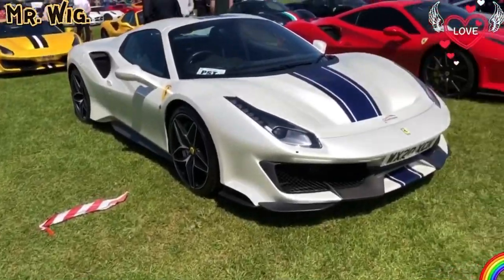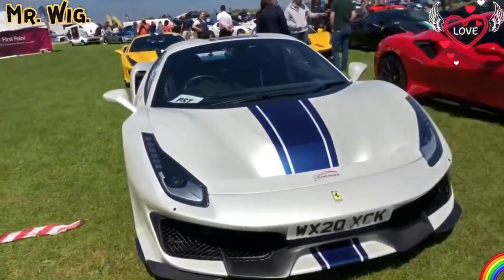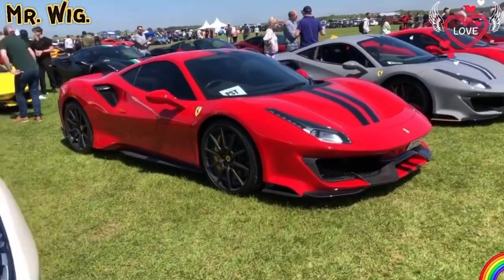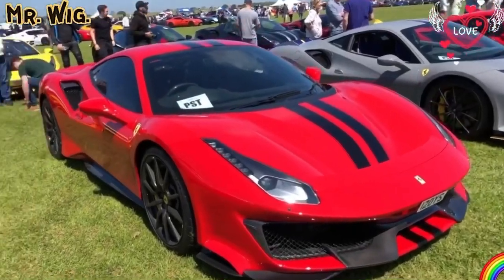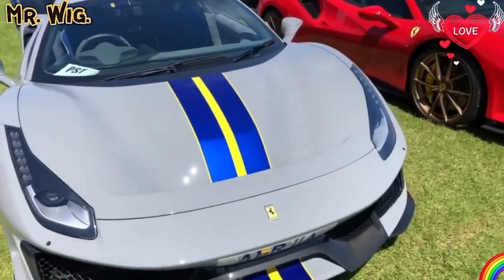Some of them they are limited edition, others they are not. What a cool cars they are gathered together. Supercar show. Wow, it's so nice now to come out. So I do advise you, please go out and see something similar to this or even a car meeting, guys, because you will be surprised what you're gonna find. This is lovely, really beautiful.